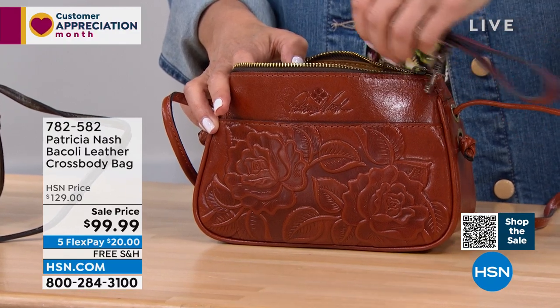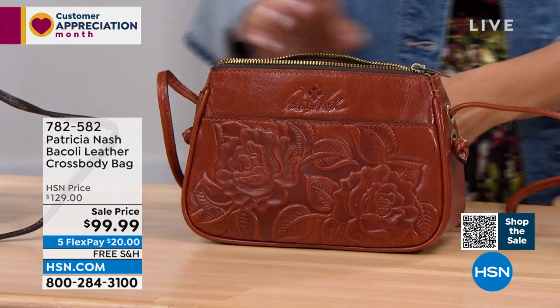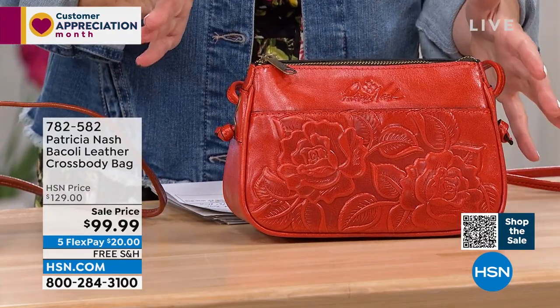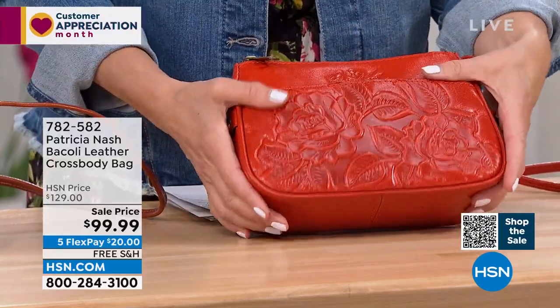And then you can take the key fob and put that on this bag as well, or keep it separately. You've got options. I love this color, this koi orange. It's not a bright orange, Patricia. It's not like a traffic cone orange. How would you describe it?